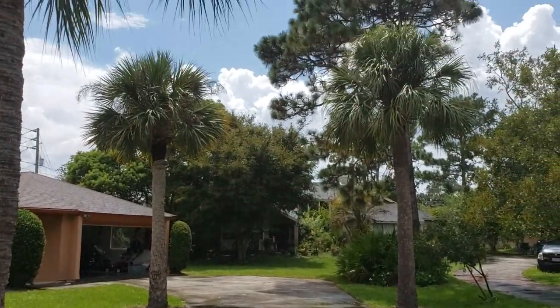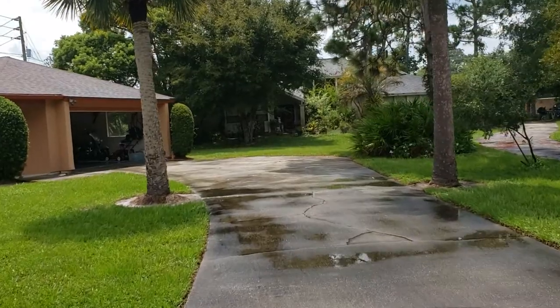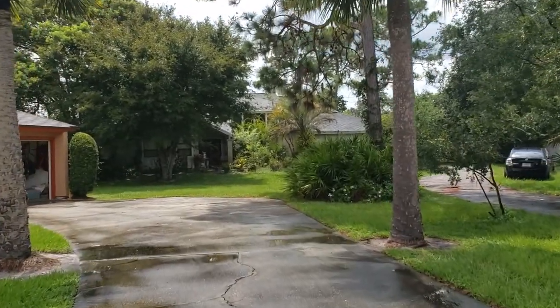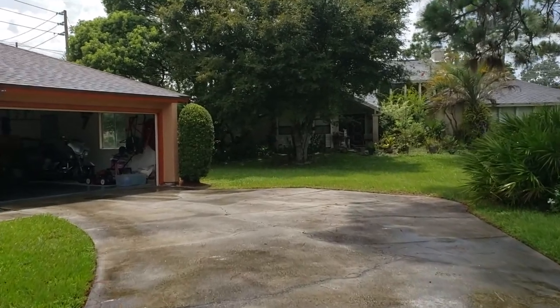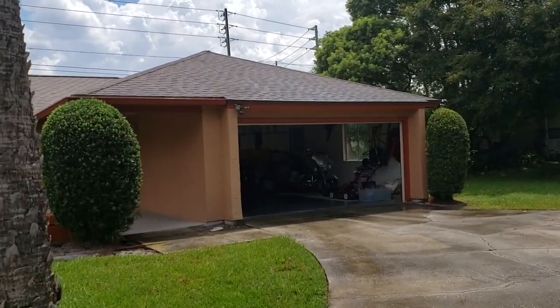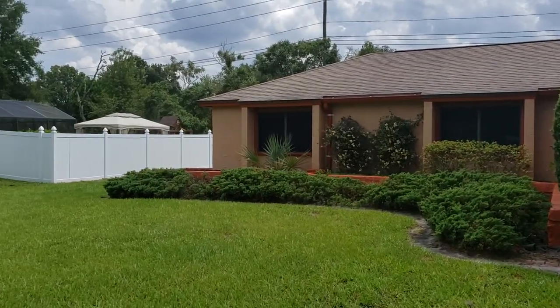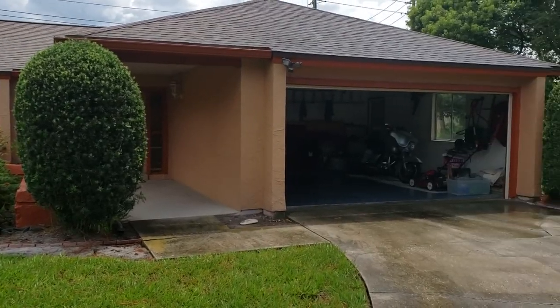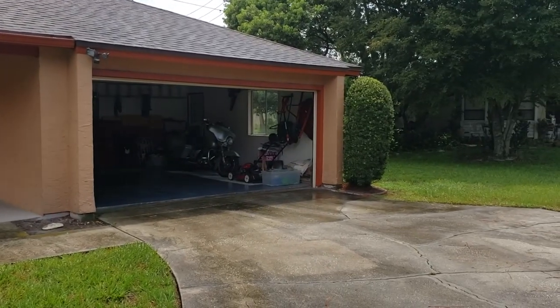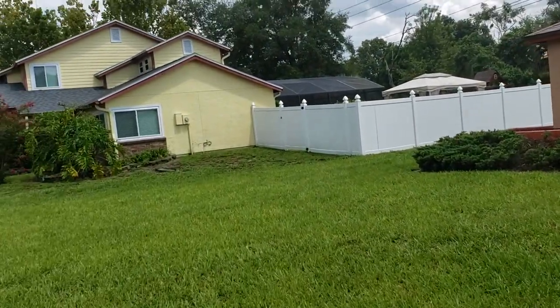Nice long driveway. Look at that, those beautiful palm trees. It's like driving down Santa Monica Boulevard. I will just give you a bird's eye look to see the front of the house. We're going to take a walk behind the house. We're going to see what it's like out in the backyard, surrounding areas, and then we'll go on inside.